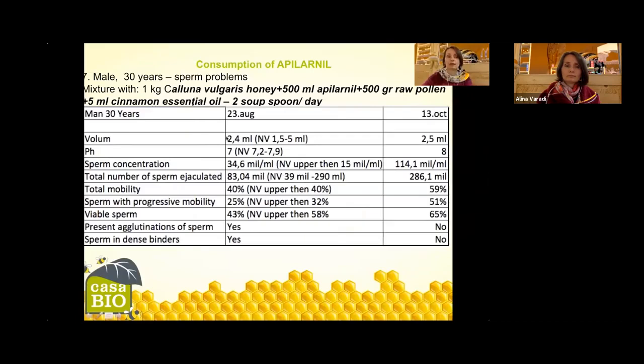And here you can see that in 50 days, the volume increased, pH increased, sperm concentration increased a lot. Total number of sperm ejaculated increased a lot. Total mobility increased, sperm with progressive mobility increased, viable sperm increased, and the present agglutination of sperm disappeared, and sperm in dense binders disappeared too.